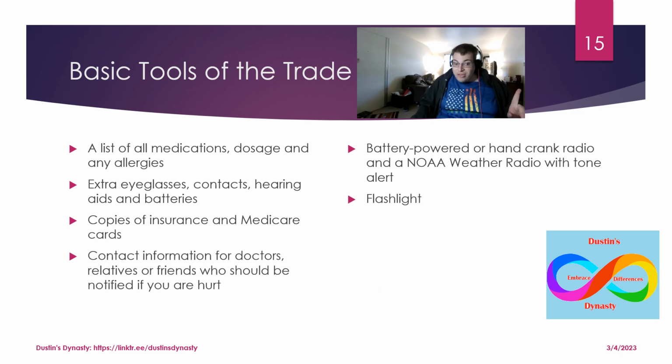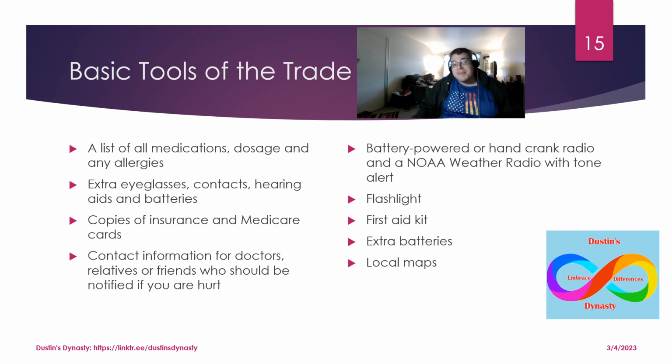You should always have a flashlight. It was dark last night when the power went out. A first aid kit is always a must. And extra batteries. You can never have enough batteries. Maps. You should always have a map. And I thought about this too. I'll probably go to the city and buy a map because it's very important to have one. Cell phone with a battery charger and a backup battery.